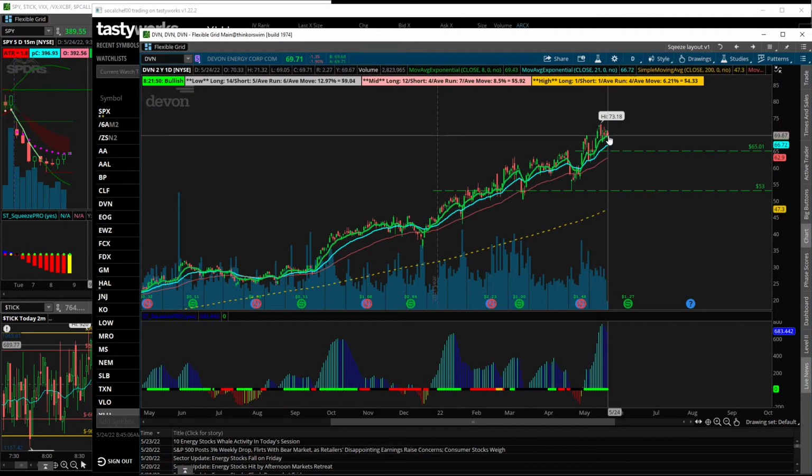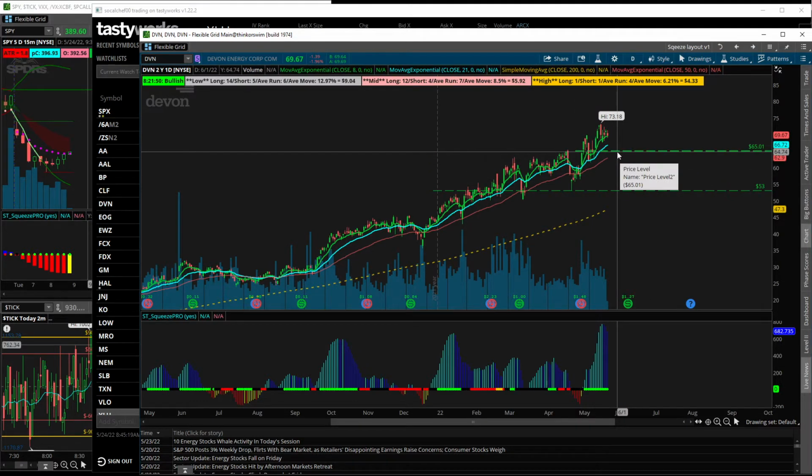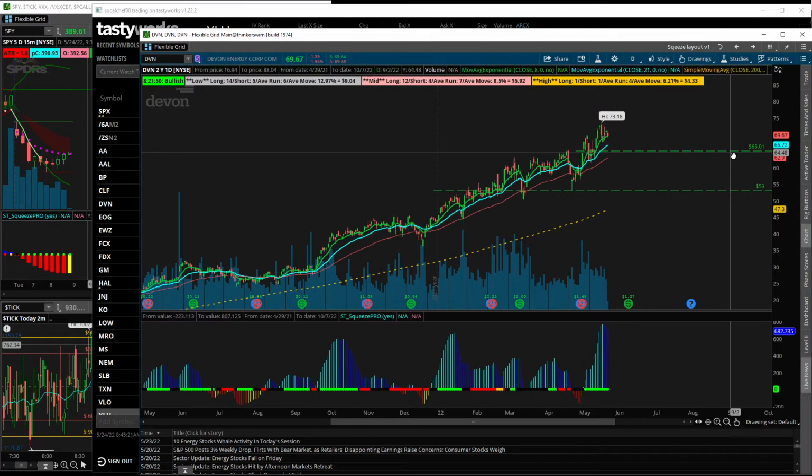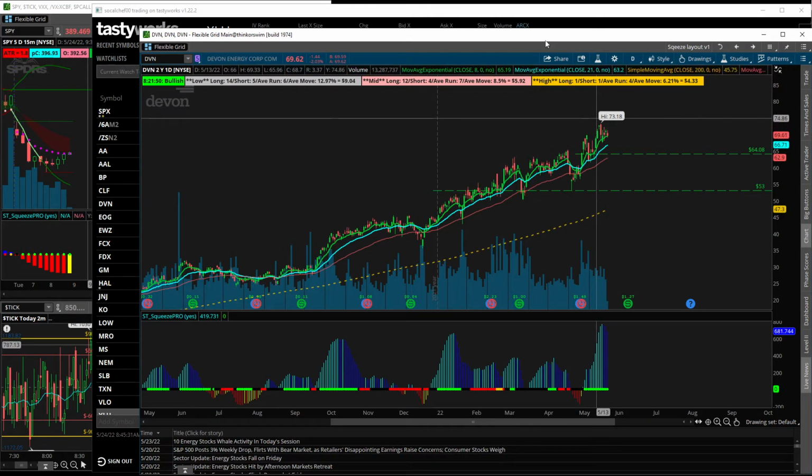So using this as a bounce off the 8 EMA, and I want to sell a naked put down here at the 53 strike, which is support. So you got a lot of wiggle room to the downside here. And then if you have to define this one, it's going to be roughly the 64s here, which is just shy of the 50-day, but you at least have the 21 as support. Okay, and I just want to see it bounce off and retest those highs.